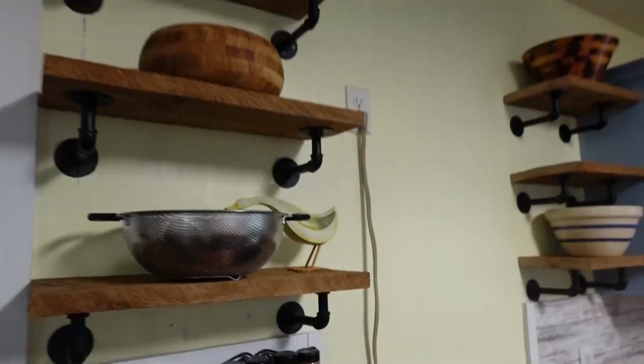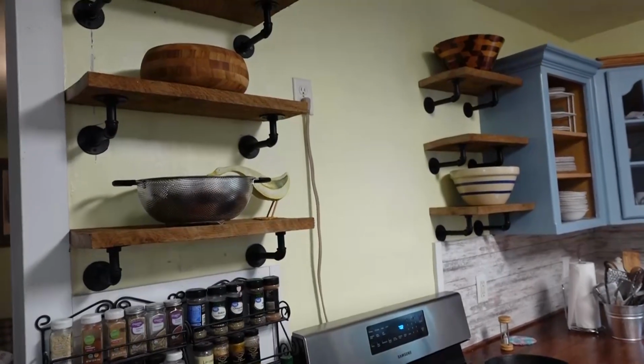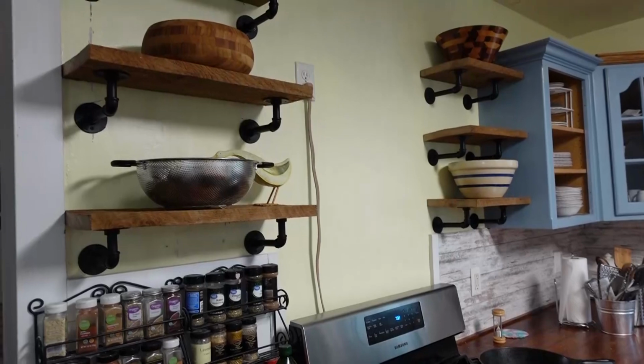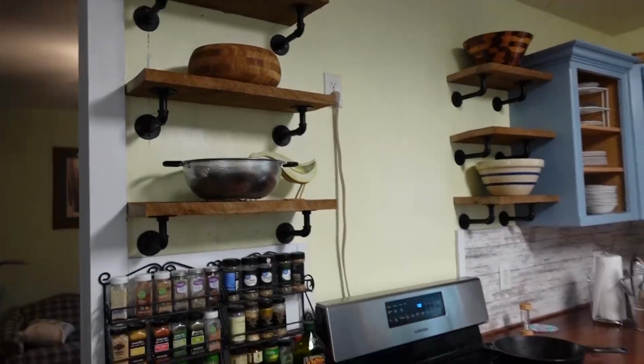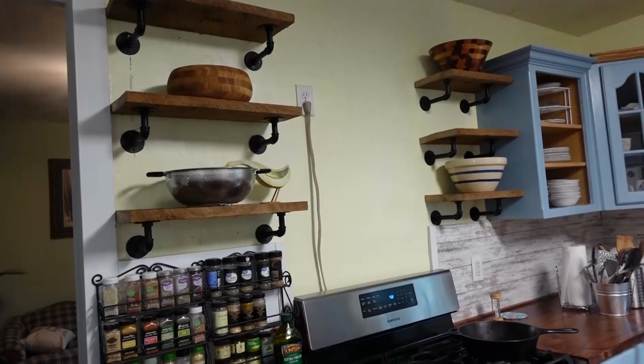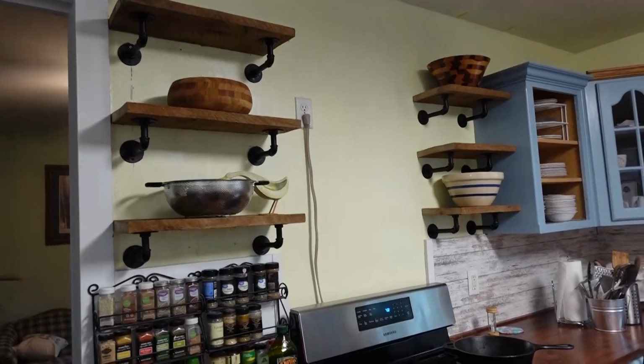It's a start. Look at that, Jim. It's awesome, honey. Thank you so much. Wow. This is really starting to look like a country kitchen. We get that hood in there. Oh my goodness. Awesome. It's gonna be so great.